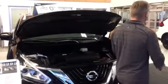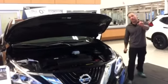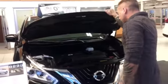So you're going to have your continuously variable transmission, which is going to give you an infinite range, which is going to help you save money at the pumps. And considering the state of the economy, we know that is very important nowadays.